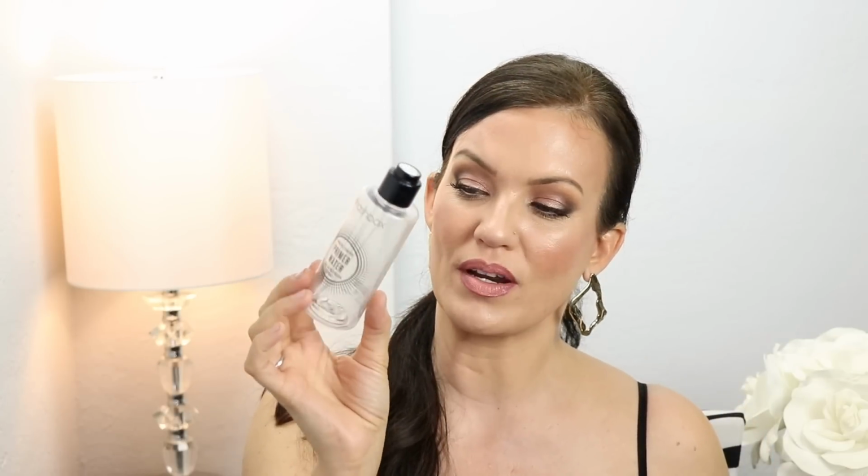I used up a Smashbox primer water. I mean, this was nice, but I would never buy this again. I think it's expensive, and I love my Avene thermal spring water over this. I just think this is pricey for what it is, and it's not something that I'll ever repurchase.